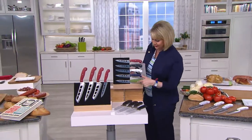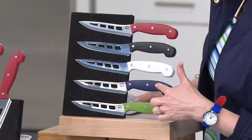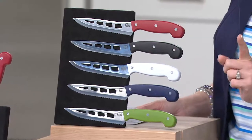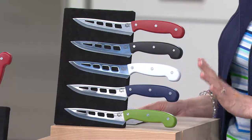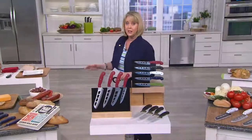And here are your colors. We have the green, a beautiful olive green. There's your navy blue. We have white, the black, and the red. One color already sold out at midnight. These are the five colors we still have. And these knives, as I said, are really amazing quality for the price.